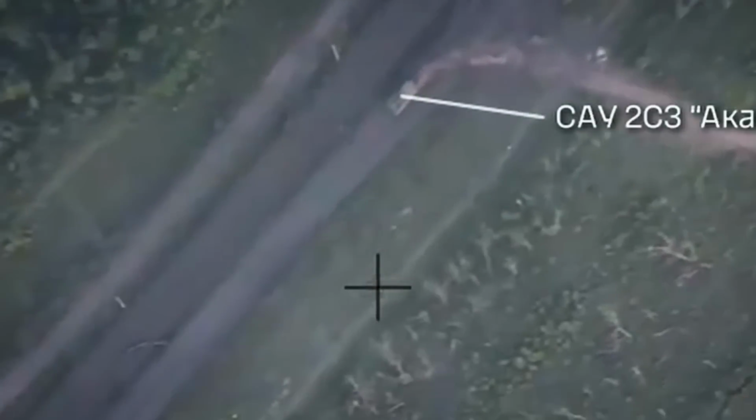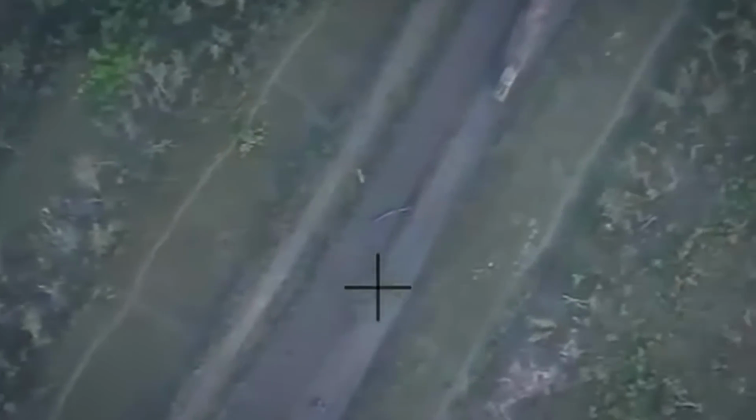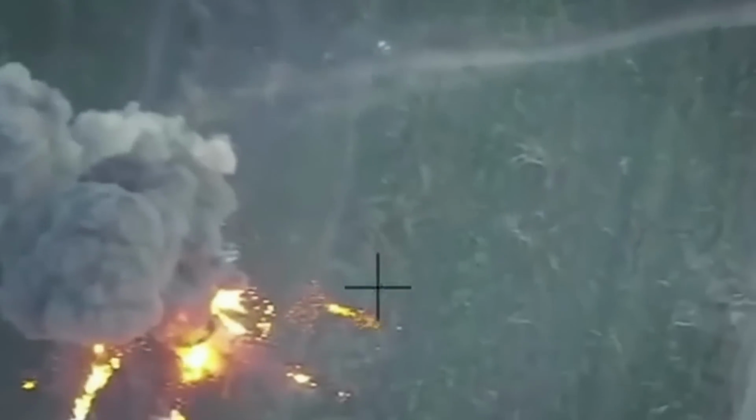To destroy this self-propelled artillery unit moving somewhere around Avdiivka, the operator needed more skill and expertise than in the previous case. But his efforts were not in vain. A massive munitions explosion led to the complete destruction of the equipment.